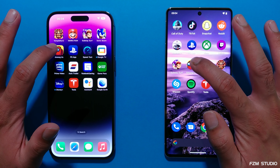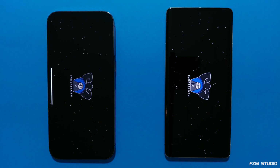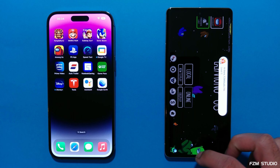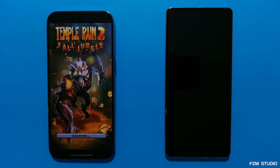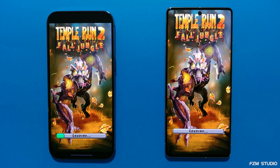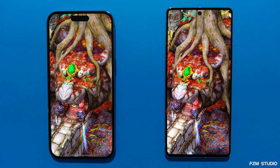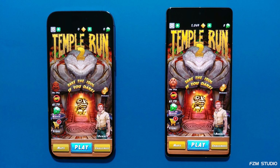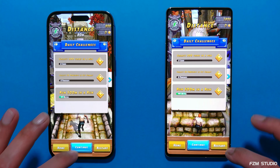Okay, let's go into the first game. We're going to go into Among Us. First game on the Pixel 7 Pro that we're testing, and oh, okay, iPhone coming up just slightly quicker. So let's move on to the next game, which is Temple Run 2. And we've got very much equal times here. It's interesting just to mention, guys, I did the Pixel 6a gaming test and it did seem to be a little bit laggy on that phone, so it's good to see an improvement here. And guys, definitely check that video out after this.